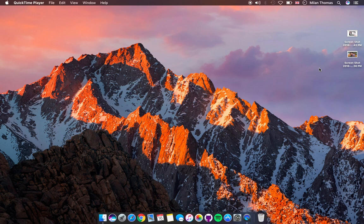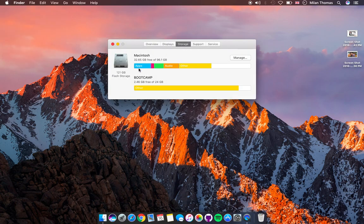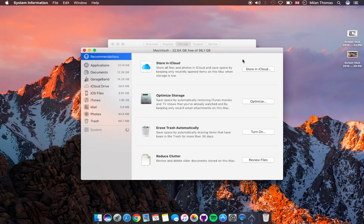For the third part, I found something interesting. Go to your About This Mac, and in the storage you can see all the things. In the top right corner, you can find an option called Manage. Hit that, and here we go. You can find different things.